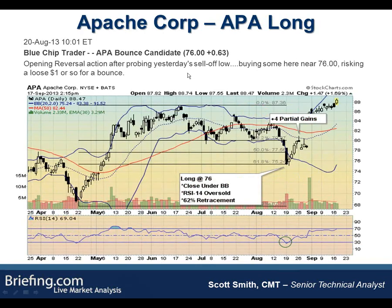Next example would be Apache. This is another one that I took in mid-August, and this showed up on the TA Scans oversold list as well. It got hit really hard for about 4 or 5 days, and it was extending below its lower Bollinger Bands. RSI 14 was in the oversold area, and then I slapped a Fibonacci retracement on the lowest low and the highest high of the last move, and sure enough, the 62% retracement was right here in play, around 75%.